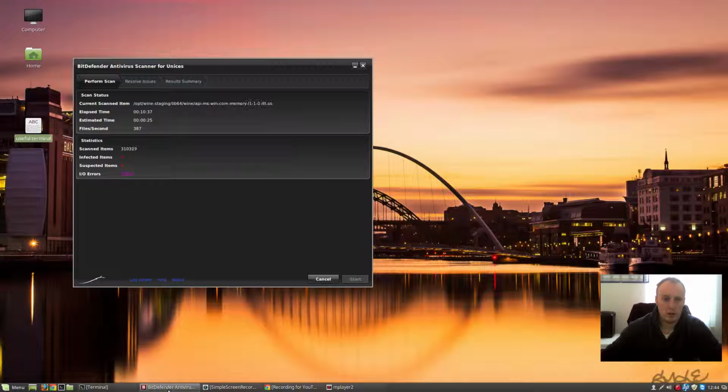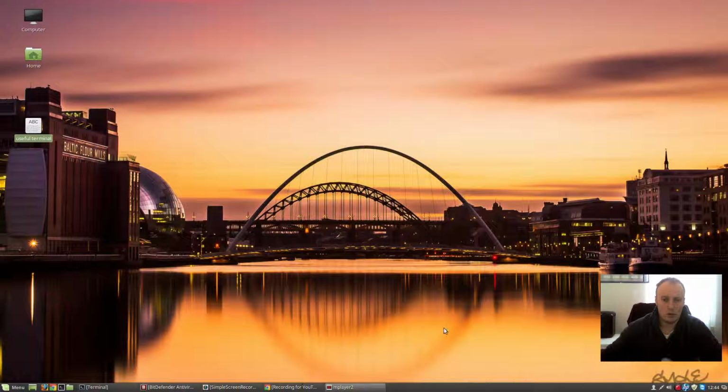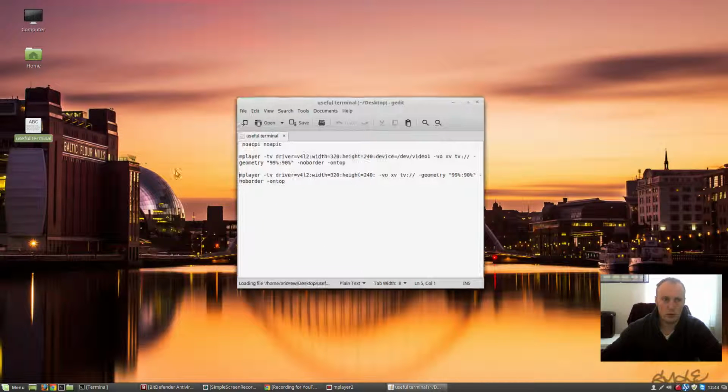As we can see, I'm running Bitdefender. I'm going to let that go. Well, I'm recording this on a simple screen recorder, and the little picture down on the right hand side is using MPlayer. I run MPlayer on top using this bottom terminal command here, which I found on the internet on somebody's site. I can't remember which. I think it was Matthew Moores, I believe.